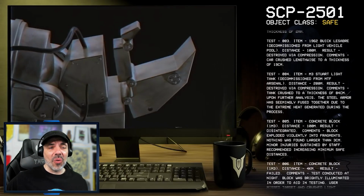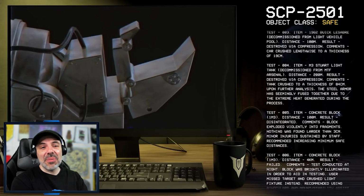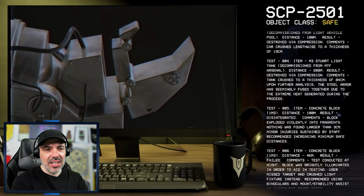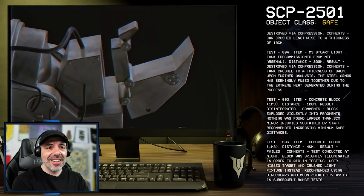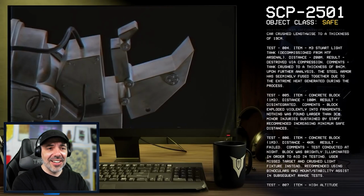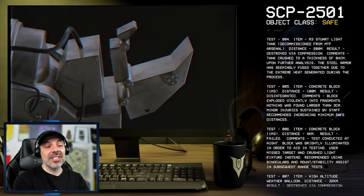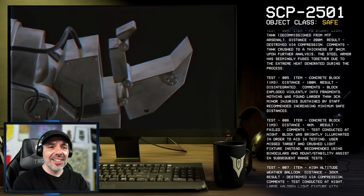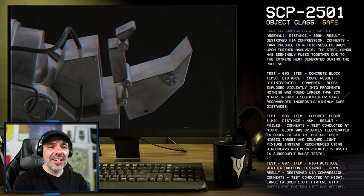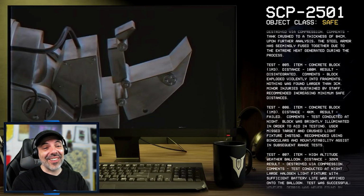Wow. Test 4. M3 Stuart Light Tank decommissioned from Mobile Task Force Arsenal. Distance: 200 meters. Result: destroyed via compression. Comments: tank crushed to a thickness of 84 centimeters. Upon further analysis, the steel armor has seemingly fused together due to the extreme heat generated during the process. This is crazy, man.